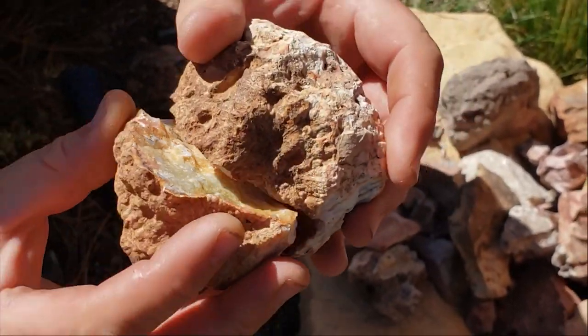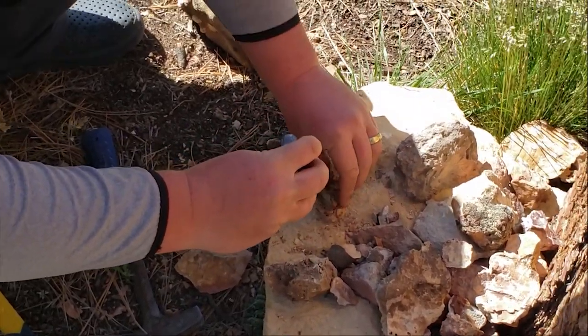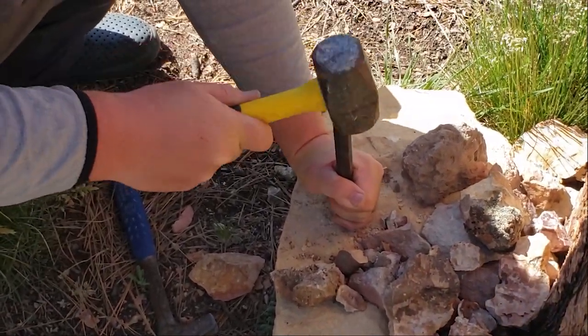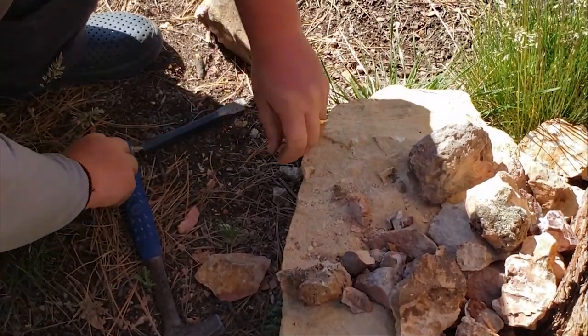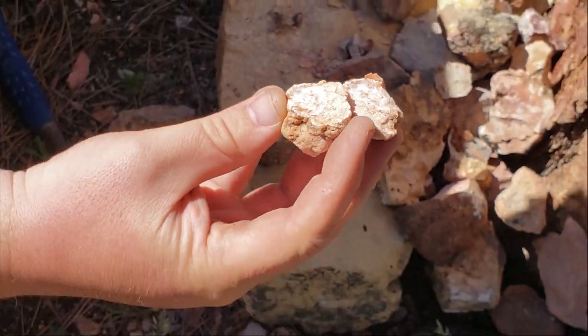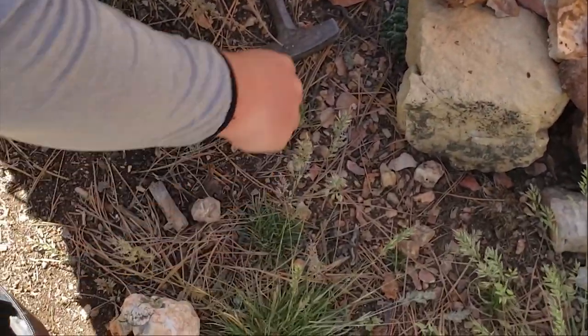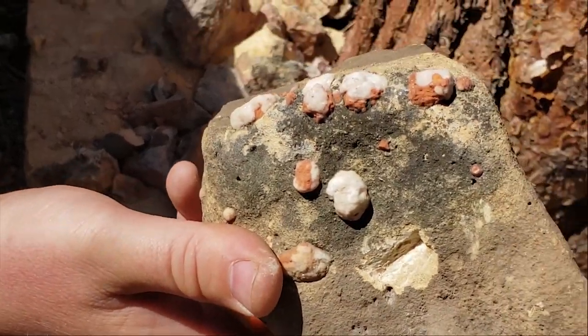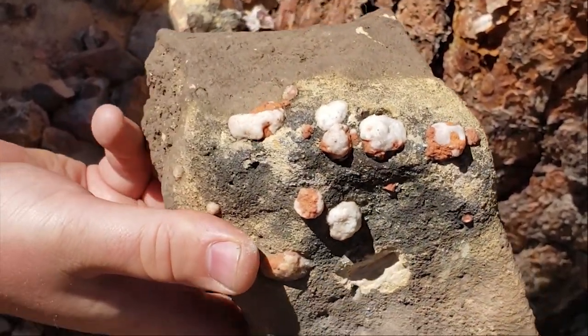Nice. This guy looks the part. Dud. It's a dud. Just that big one, huh? But look at that. So cool.